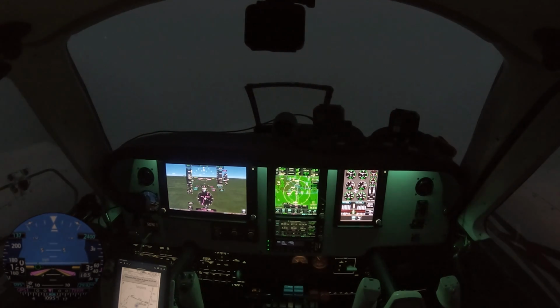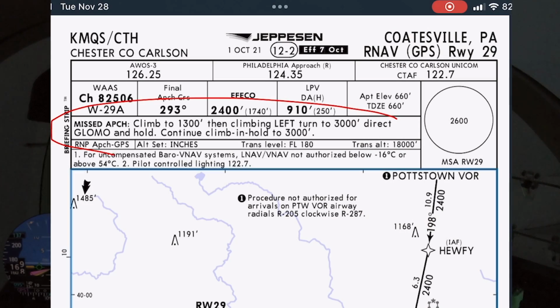American 910, descend and maintain 6,000. Descend to 6,000, American 910. 3,000 feet is the MEA. 1,300 climbing left turn, 3,000 direct GLOMO and hold.